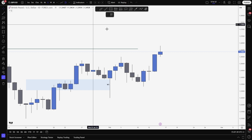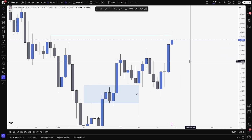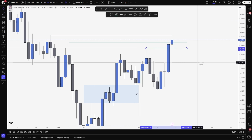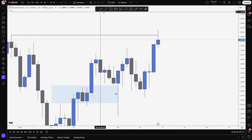And then of course, transitioning onto the daily time frame, we're taking liquidity right now. We're actually taking weekly and daily liquidity. You can see how many swing points were collected here. A lot of them, right? Thursday and Friday collected a lot of liquidity. We had some beautiful trades there.